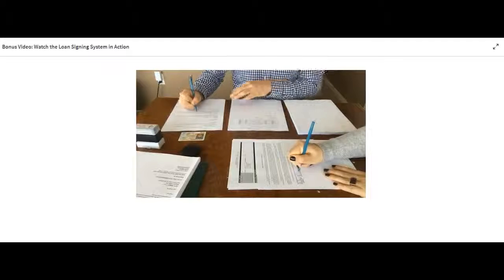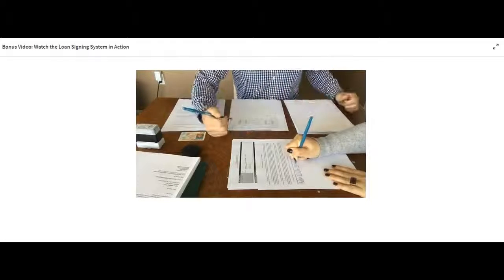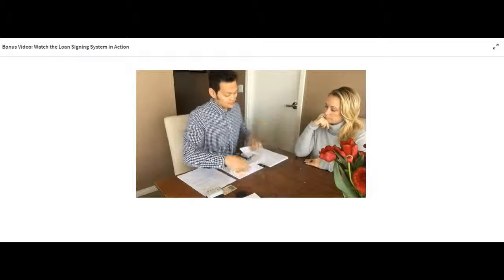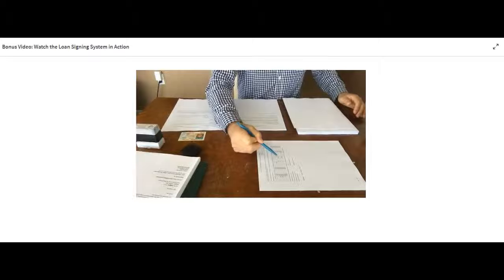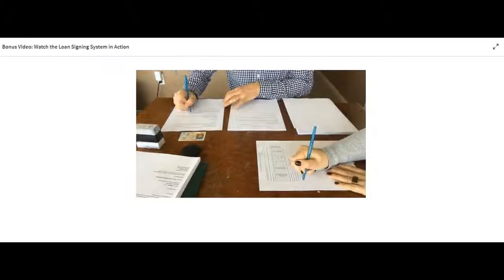This next page simply shows you what that impound account looks like, how much money is going to be in that account each month. This is how it accrues on the right when they pay out your taxes and insurance respectively. Sign right here for me.